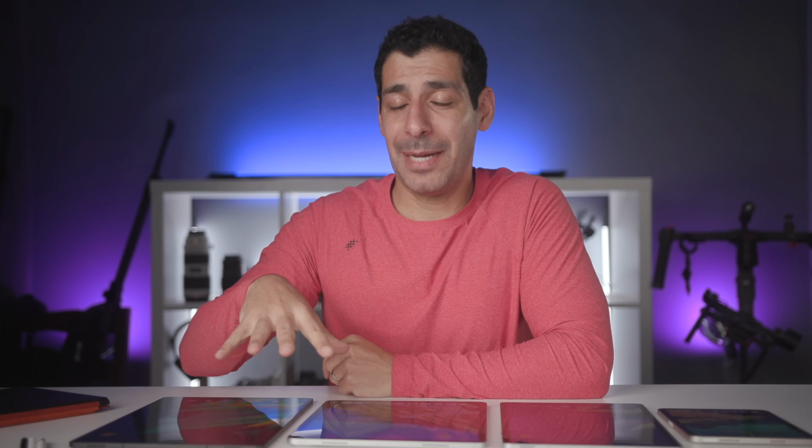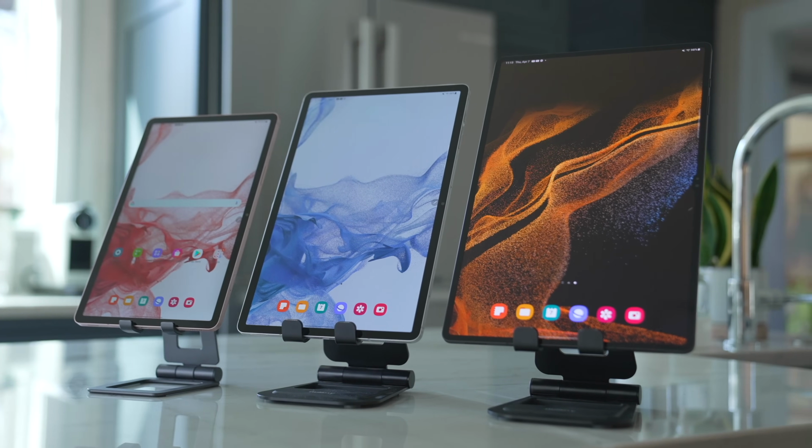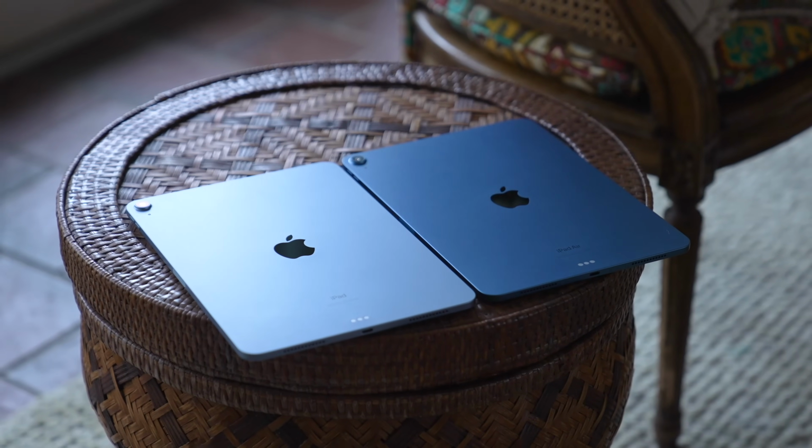If choosing the right tablet is confusing or frustrating, you're not alone. When most people buy a tablet, they make at least one of these mistakes and end up either spending more money than they need to upfront, or they end up having to replace the tablet that they got because they bought the wrong one. So this tablet buying guide will help you make the right choice.